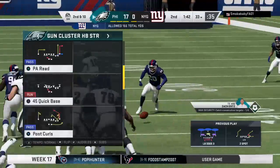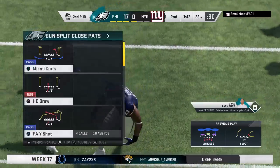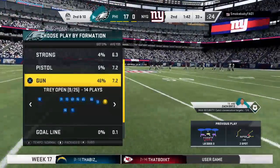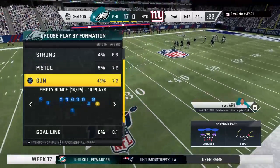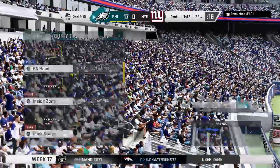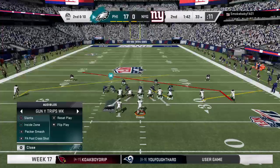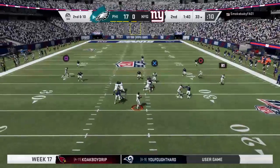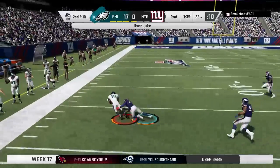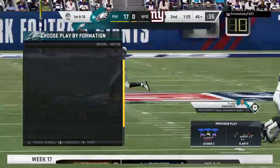Now, meanwhile, a pass that should have been intercepted, but it winds up falling incomplete. Second and 10 from the 33-yard line. Wentz. That's caught by Jackson, and he's taken down right at the 45-yard line. A gain there of 21 yards.